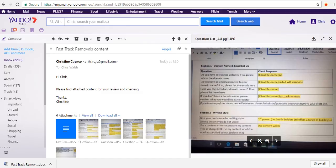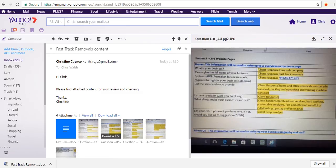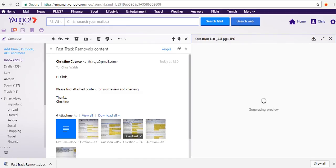So I remember this question list coming through. It was a bit brief from the client, but from what I've seen, you've managed to expand all that out. So if I just go through these here, so sort of standard stuff like removals company, professional service, hard work, all that general stuff. I'll just go through this. Seems to be the best way to do it.